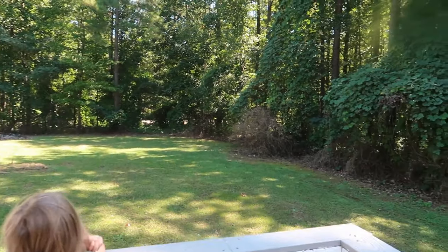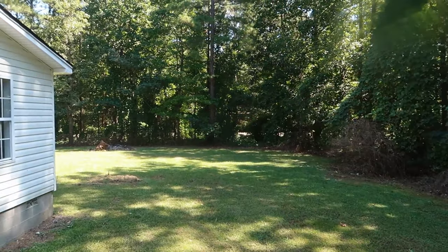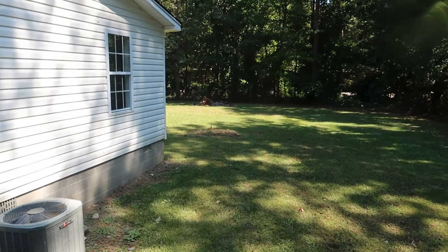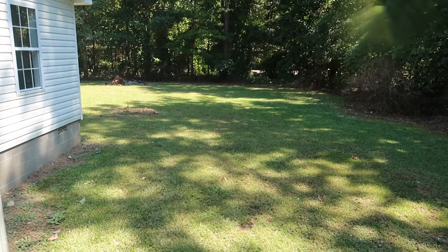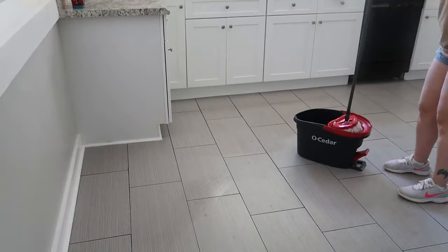Y'all, look at our backyard. It is flat. We have lots of kudzu. We have a train track, and there's nothing but miles of woods back there. The whole backyard is flat, so we really love that. And somebody left their horseshoes, so maybe we can play some horseshoes. And then there's a burn pile back there that we're gonna be cleaning up.